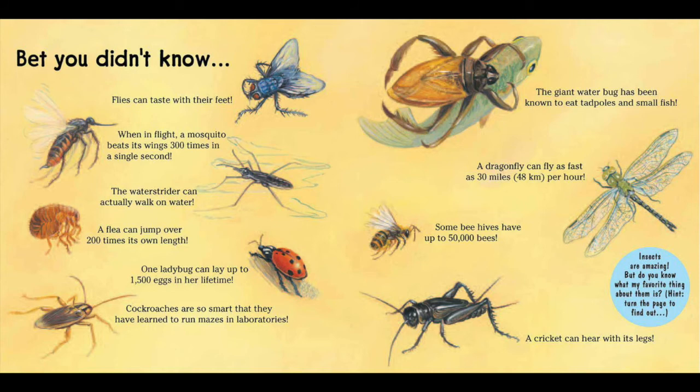Cockroaches are so smart that they have learned to run mazes in laboratories. The giant water bug has been known to eat tadpoles and small fish. A dragonfly can fly as fast as 30 miles or 48 kilometers per hour. Some beehives have up to 50,000 bees. A cricket can hear with its legs.